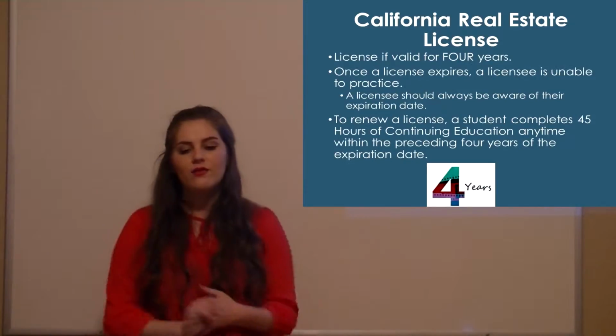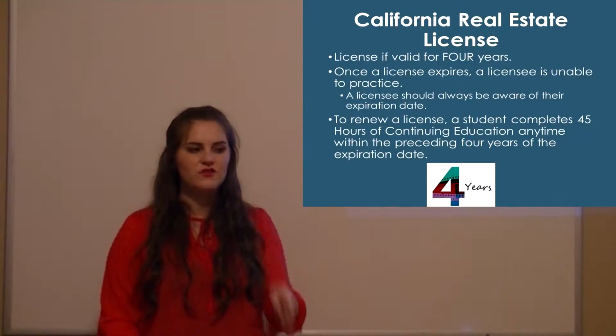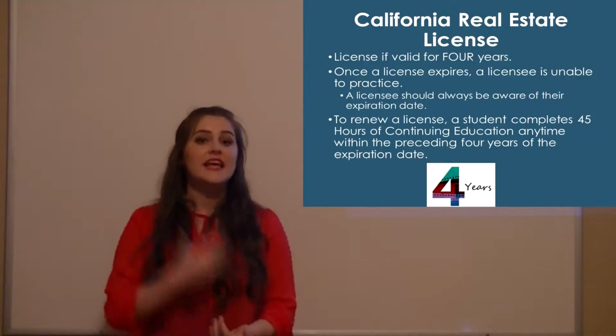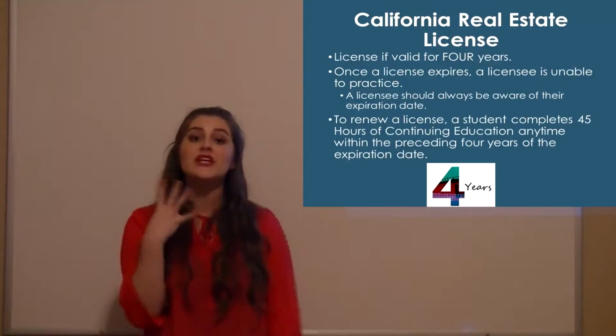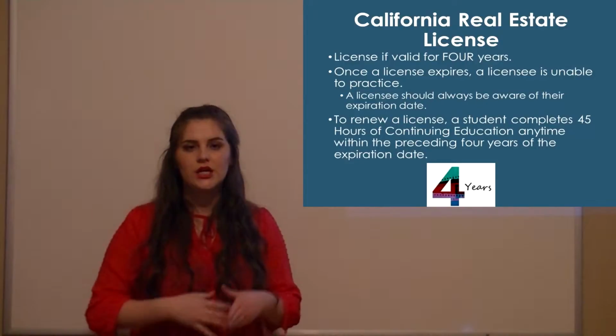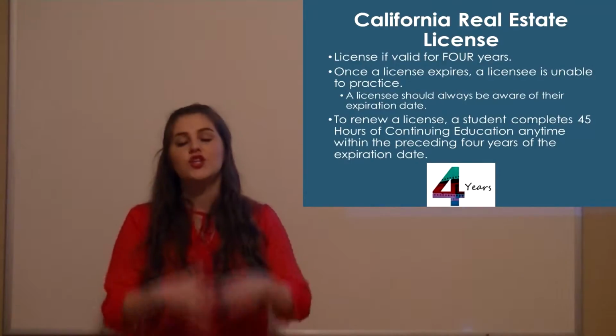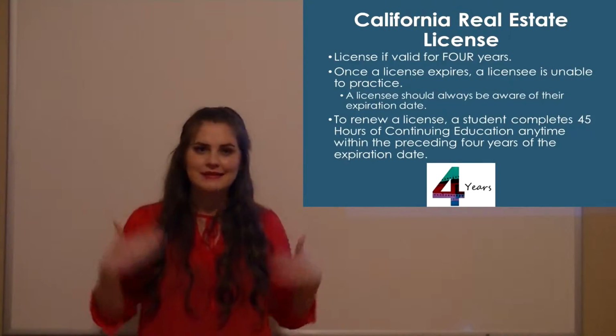A California real estate license is valid for 4 years. Once you've paid your fees and got your license, it's good for 4 years, and you have an expiration date that the Bureau will provide you. So you can practice within those 4 years; however, once that license expires, you cannot practice. That is an expired license.